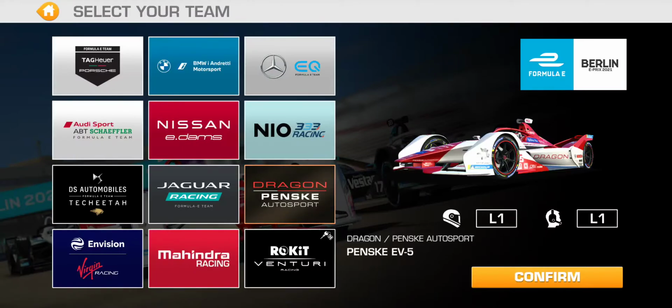Otherwise, you would have to basically convert your team principal XP and driver XP to gold, with gold, to level those up, so you can boost your PR that way as well. But you know what I say, gold is still the king currency in this game. So if you can spare gold and make progress in the game, that's always the best way to go about it.